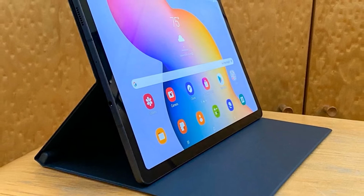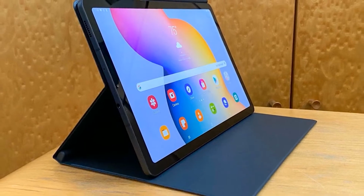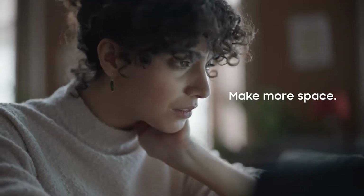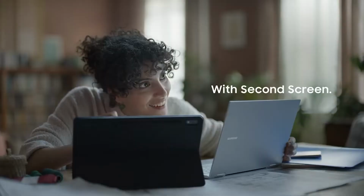The inclusion of the S Pen with the tablet is a great feature which adds value over the iOS competition that requires you to buy the Apple Pencil as an extra. If you're happy with Android apps over the iOS ones, then this is a great tablet, and the DeX feature and great selfie camera make it a genuine laptop replacement option.